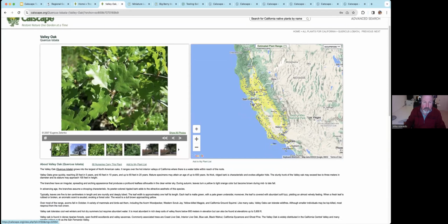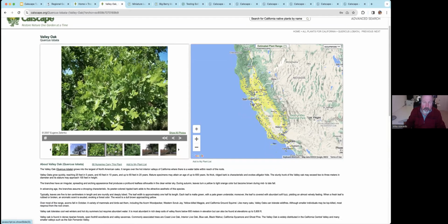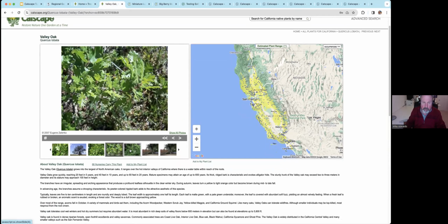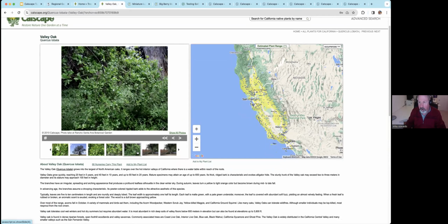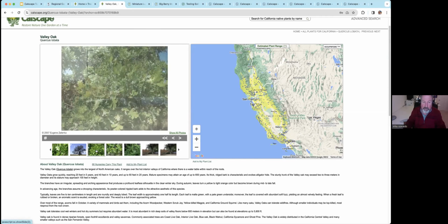Now you can see that you've got all these pictures, right? And these pictures will tell you what the valley oak looks like. They're kind of dependent on the pictures that have been submitted to them. Some plants have more pictures than others. A lot of times people take pictures of the flowers and they forget to take pictures of the leaves, or things like that. But you have these pictures that will help you get an idea of what the plant is like.